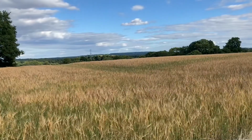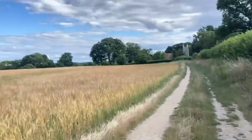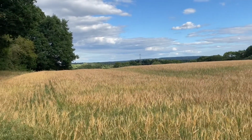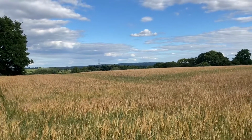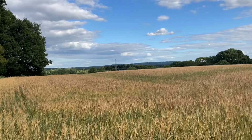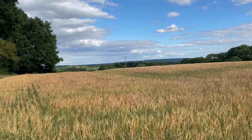So this is the field where we're going to come this evening. I've just come tonight to check that the path is actually flat enough to put a telescope on, and luckily I think it is. As you can see, we're at the top of a hill looking down, which means we'll be able to see Jupiter from pretty much as soon as it rises, which is good because it means I can have less of a late night.